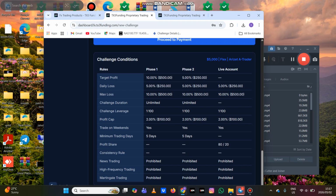Daily loss is 5%, it's 250, same as phase two. The maximum loss is $500, both phases. And then the leverage is 1:100. Profit cap, guys. The problem I'm having is this one, the profit cap. So it has a profit cap, guys.